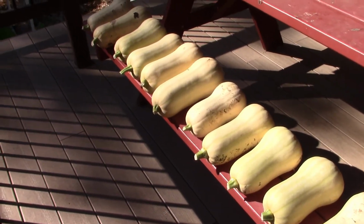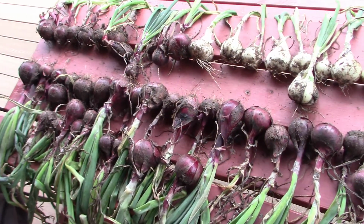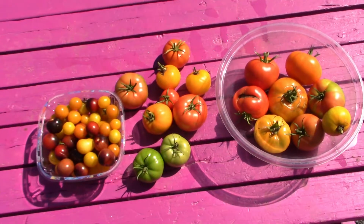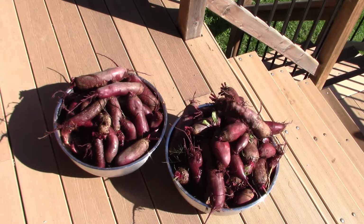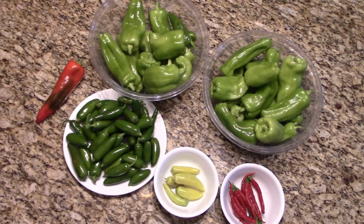We got a really early frost this year, which was rather unfortunate. But today we're going to go through all the yields that we had from this garden for the variety of plants that we put in. We'll also give you kind of a monetary value and see how much we actually produced out of this garden.